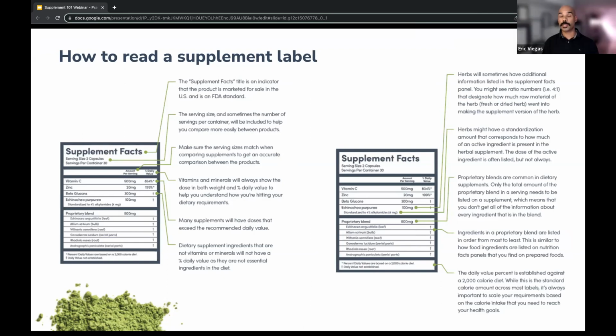Yeah, you're paying for therapeutic dose, you're paying for clinical research that goes into the product, you're paying for higher quality excipients, right? You maybe don't want certain food colorings or dyes or titanium dioxide as an excipient in the product. So yeah, there's a lot to consider there. Yeah, thanks so much. No problem.